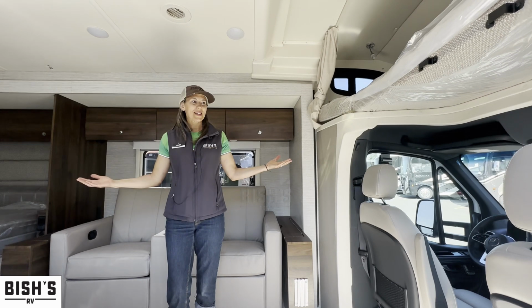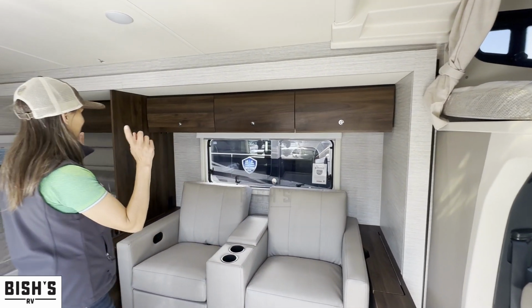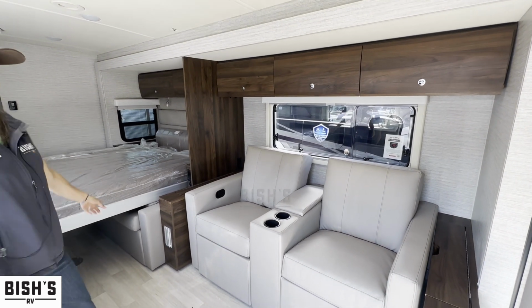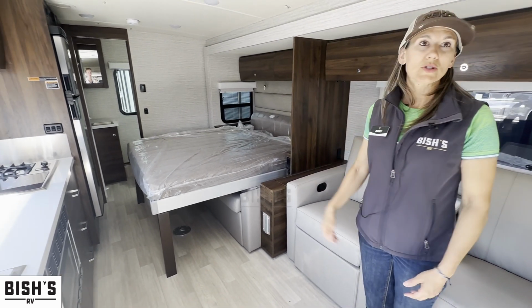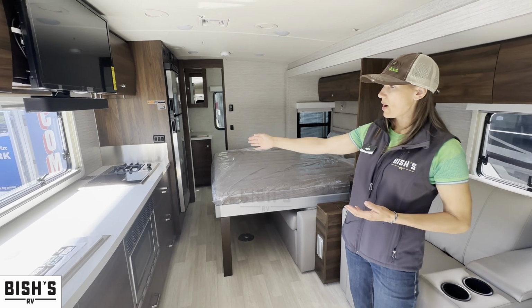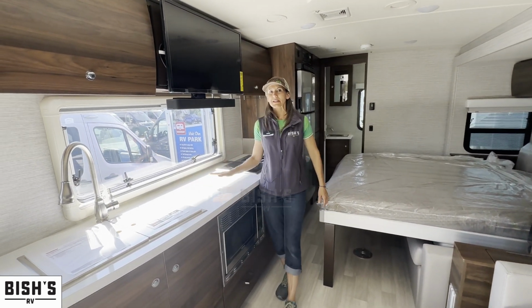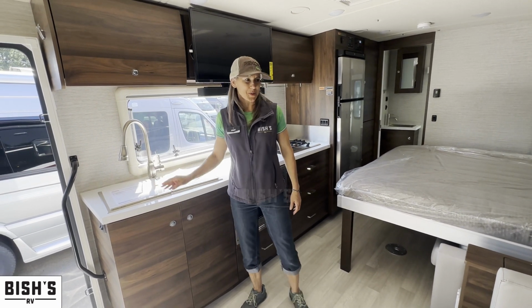So as you can see, this is a very open floor plan. So the slide out is right here. You've got all of this extra space right here. This is a Murphy bed. So when the bed is in the up position, you still have room to be able to get to the bathroom. The refrigerator opens and you've got so much counter space. For a Class C, this is a lot of counter space. You have a double sink here. This is a beautiful space.